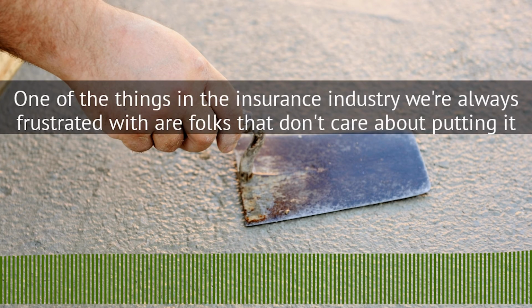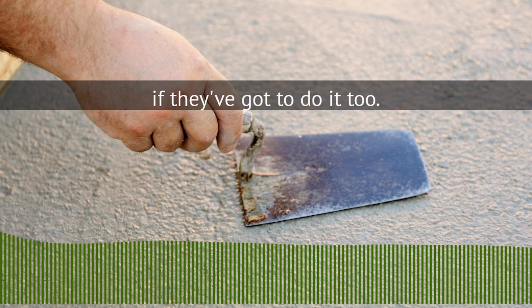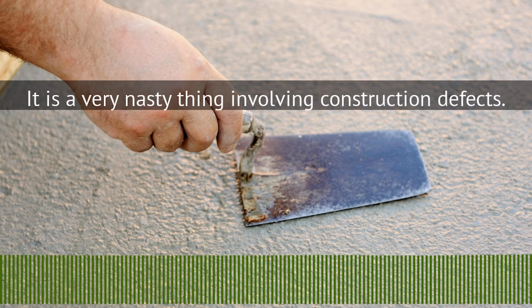One of the things in the insurance industry we're always frustrated with are folks that don't care about putting it back. And then the neighbors all wander around while it's happening or after it's been left open, trying to figure out if they've got to do it too. It is a very nasty thing involving construction defect.